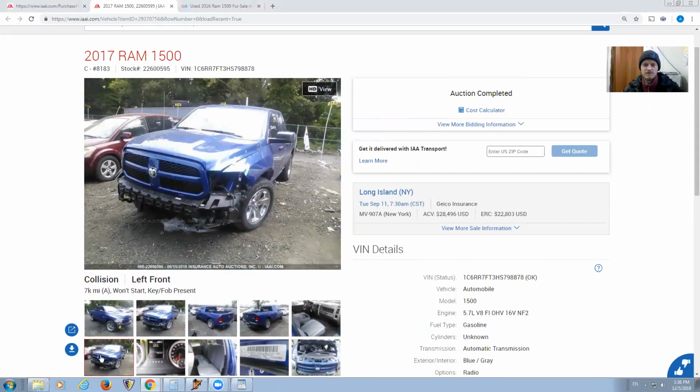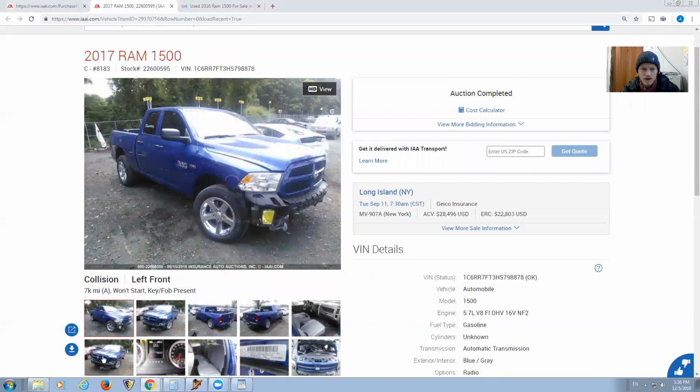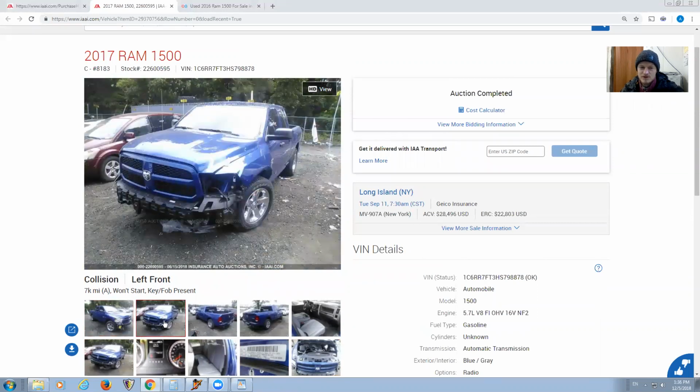Now, obviously there is some front end damage, but over here you can actually tell, see this wheel facing that way and this wheel facing this way. So you know that something's going on with the suspension. And as you know, we ended up replacing the suspension. If you watched part one of the video, we kind of expected that.